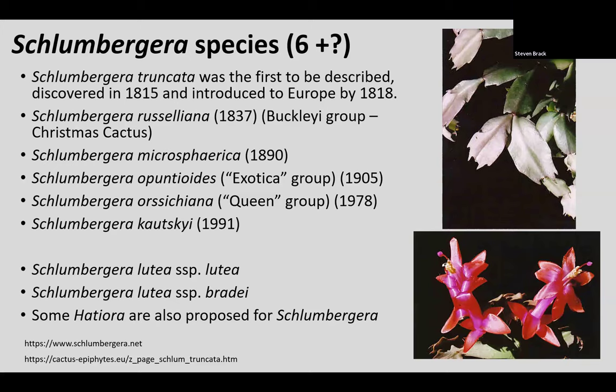There's still discussion about whether those two subspecies I have listed there, the Lucida and the Bradyi, should be in Schlumbergera. Not everybody agrees. And there's several of the Hatiora. I don't know if you're familiar with the Hatiora salicornioides. It's the dancing bones. That's one of the common names. That one, some people say, should be in Schlumbergera. Some people say that the Easter cactus should actually be in Schlumbergera too, but currently it's not.